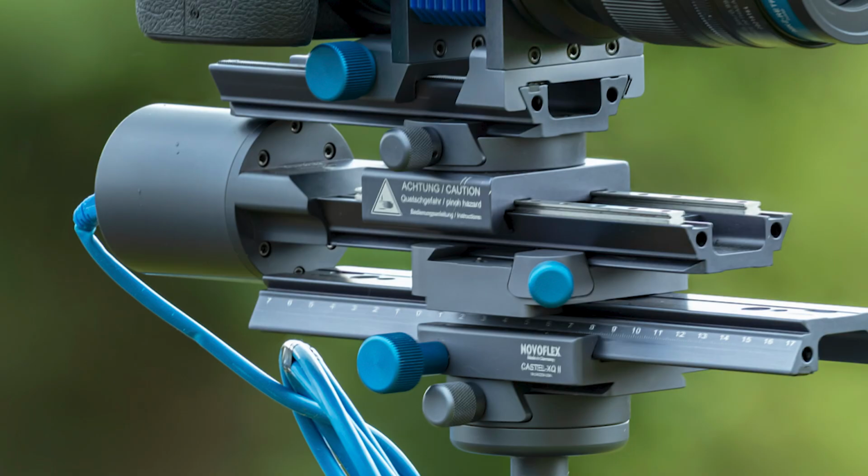The whole thing is supported on the Castel Micro there, which is the electronic rail, and sometimes I will put in an additional rail like the XQ2, which just allows me to fine tune the focus very, very quickly. It's not necessary, but sometimes I just prefer it if I'm working at a higher magnification. The electronic rail has a continuous Arca Swiss dovetail.